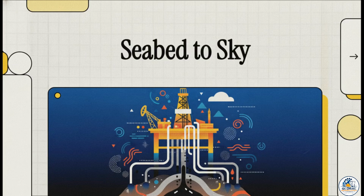Today, we are embarking on a really incredible vertical journey. I mean, have you ever actually stopped to consider the sheer scale of the engineering required to extract oil and gas from the crushing depths of the ocean? We are talking about absolutely extreme environments here. Immense pressures, freezing temperatures, the whole shebang.